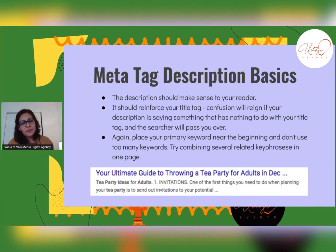event. So the blue part of this is kind of like the headline. So you go down the search results page. After you search for something like tea party for adults, you'll see a bunch of listings. The blue part is your headline. It's also the title of your page. So this one caught my eye because it says it's your ultimate guide to throwing a tea party.